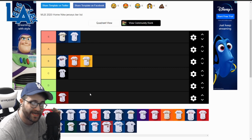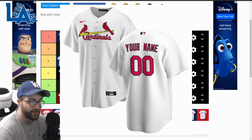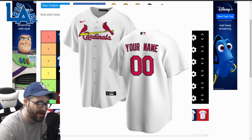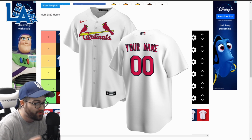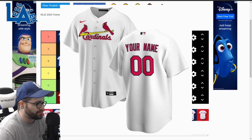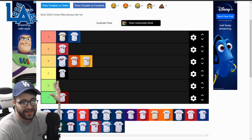Next up, my hometown, St. Louis Cardinals. The birds on the bat, in my opinion, without the logo, without that Nike swoosh, one of the best. You got to put it in the top tier. But with that Nike logo, it just infringes on the jersey so much. It's so close to that bird on that bat that I can't bring myself to put it in S tier, so we will put it in A tier and be done with it.